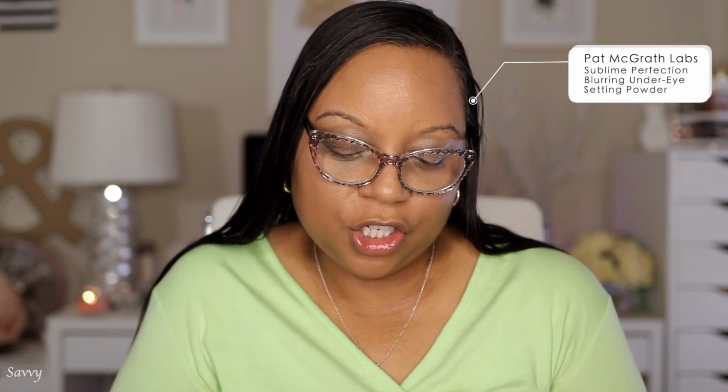I purchased this a while ago but wasn't using it consistently, and one of the things that I've added back to my foundation concealer routine is the Pat McGrath Labs, oh gosh, it has a long name, Pat McGrath Labs Medium Skin Fetish Sublime Perfection Blurring Under Eye Powder. By using a color corrector, a really good concealer, and then this blurring powder along with my loose powder, then I just get a more perfect under eye.